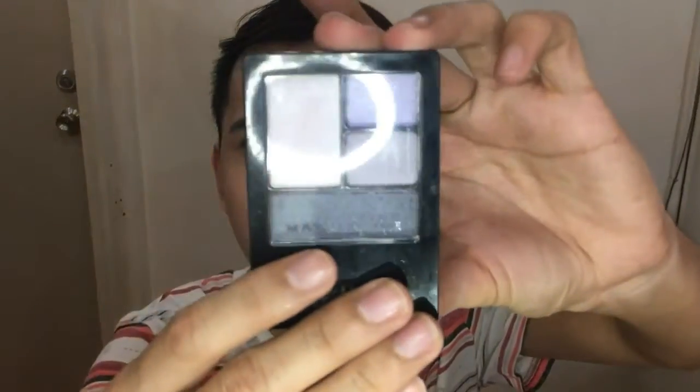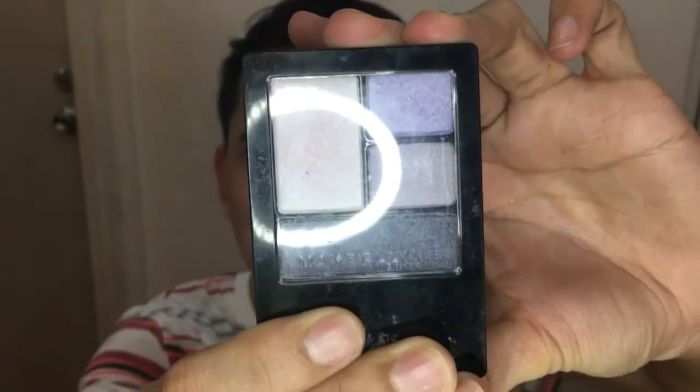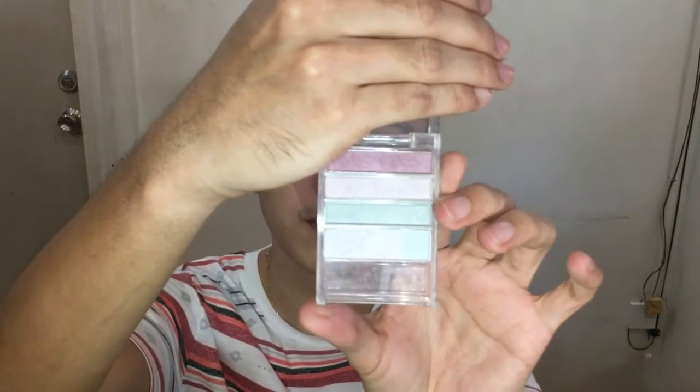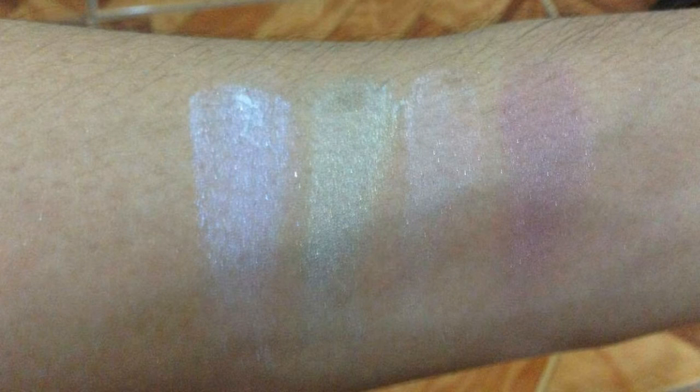Next is this Maybelline Expert Wear in Velvet Crush. Next is this Bonne Belle Eyeshadowbox Eye Style in Prom Queen. Another Bonne Belle. Hindi ako sure guys kung Bonne Belle nga ba yung pagbigkas dito. Bonne Belle Eyeshadow Box and Urban Camouflage.